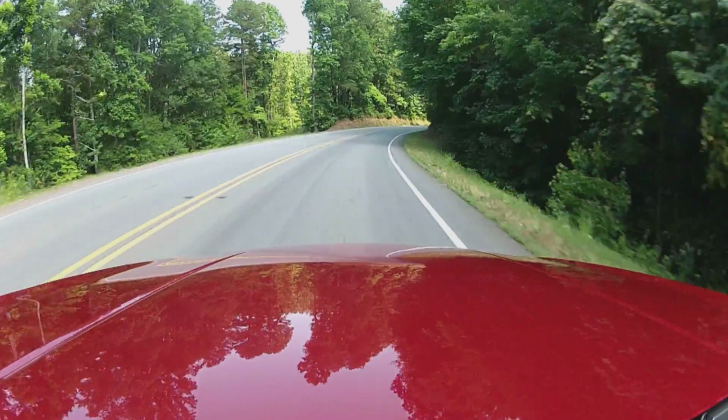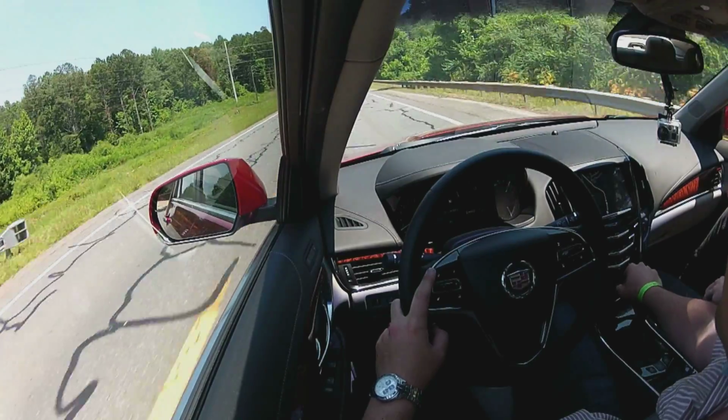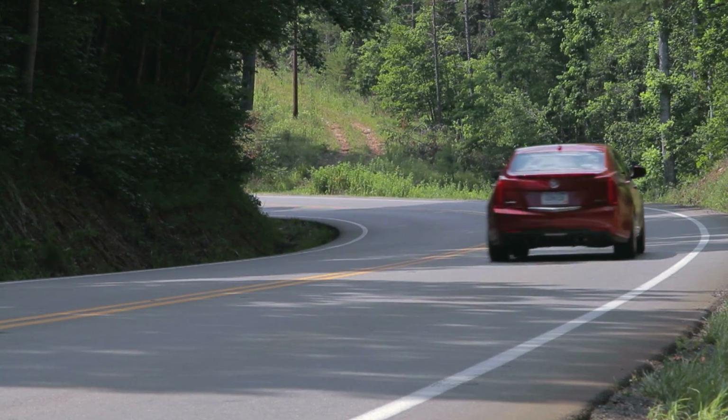All right, now we're out driving here in the hills of Georgia, and I've got to say I'm really impressed with this new ATS. Now, Cadillac made a lot of big claims about how it was going to be as good or better than the BMW 3 Series, and that's saying a lot. And you know what? It's really close. I almost couldn't say without driving them right back to back which one's better. It rides very well. It's very quiet here. I could whisper to you right now in here. It's just a nice car with these magnetic shocks.